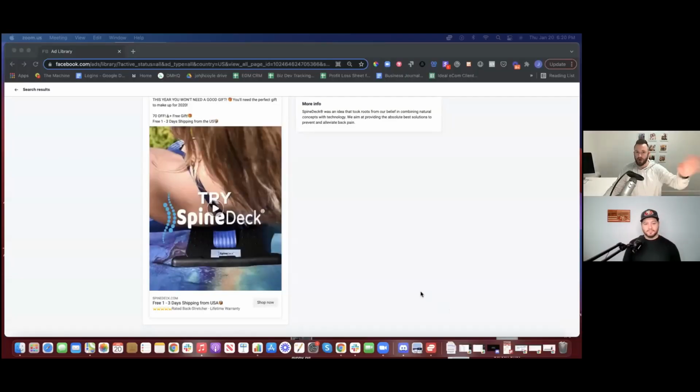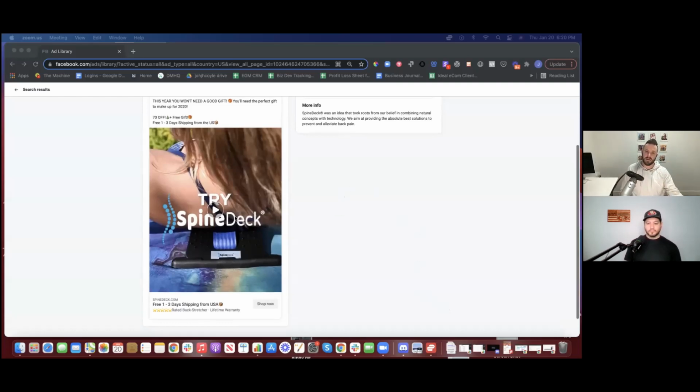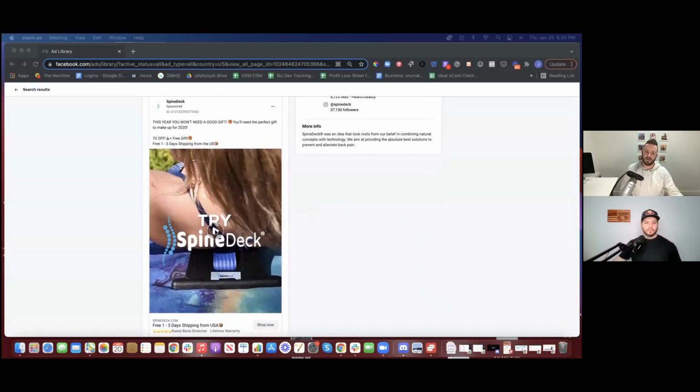So the product, I'm not even going to show the product page because it's pretty much a standard product page. It didn't really help convert me. Like Disco, the product page helped convert me. Stealth, the product page helped convert me. This one, all the lifting was done by the ad. So I think they could have done better with a thumbnail here, but here we go.